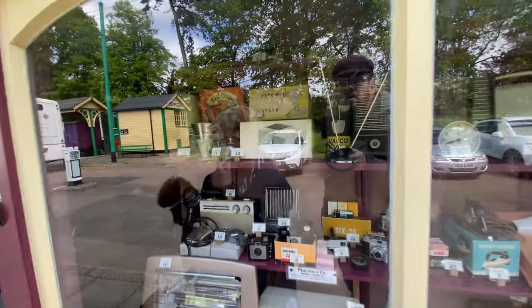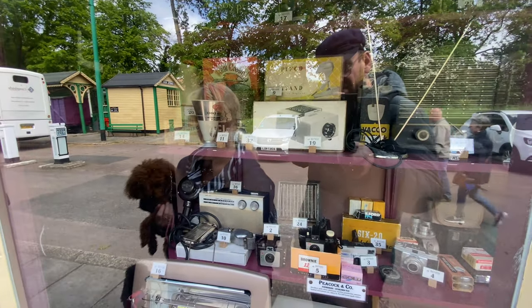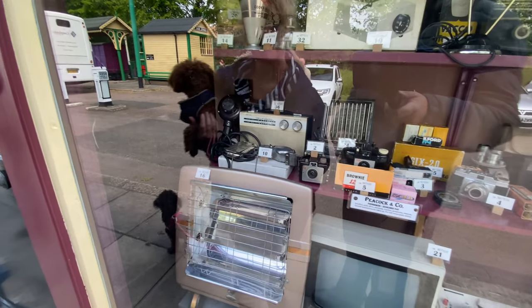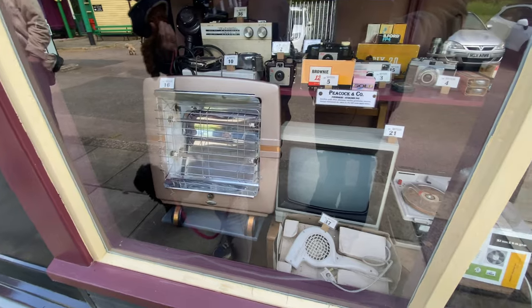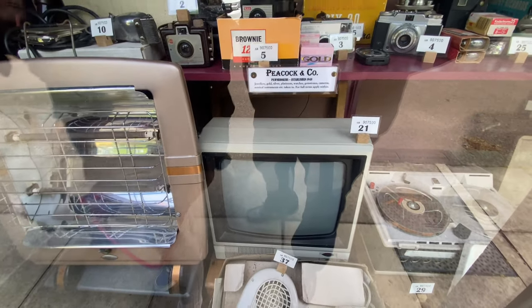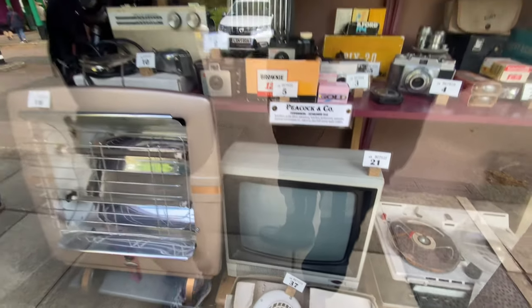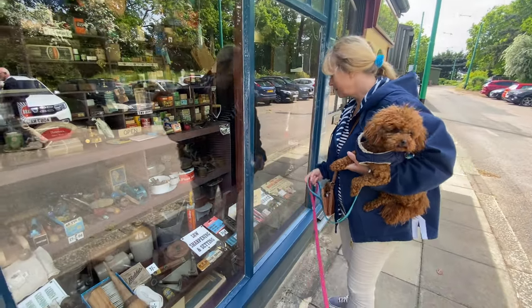What's that there then? A toaster. Is it? No, it's not. It's a projector. All right. So you put your slides in the top, your negatives, yeah, and then it will project them out onto a screen. See, that looks like a computer screen to me, not a telly. That is definitely a television. A Ferguson television. Black and white, mind you.